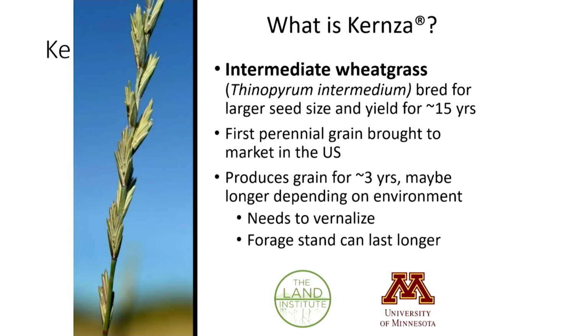Kernza produces grain for about 3 years, maybe longer depending on the environment. We really don't know yet. It does tend to stair step down in grain production, with either year 1 or 2 being the highest yield, and then a step down in year 3. In more arid environments, there may be a 4th and a 5th year of harvestable grain, but in wetter environments, they're seeing that head production just drops off so much, it may not be economical to harvest after about 3 years.